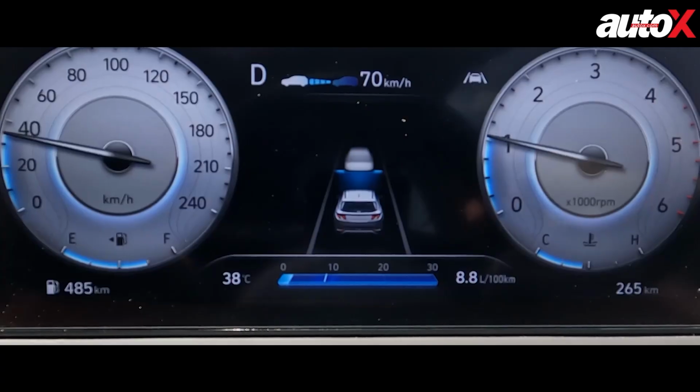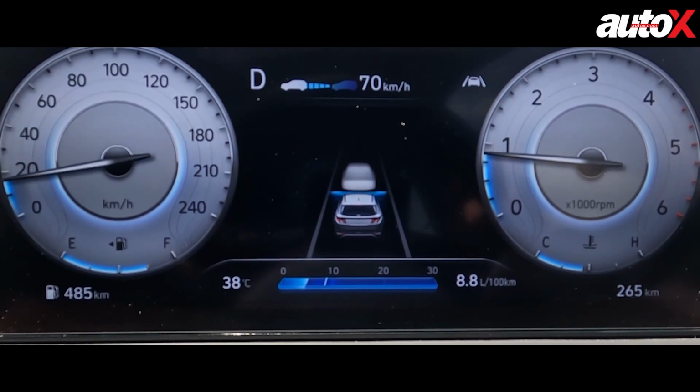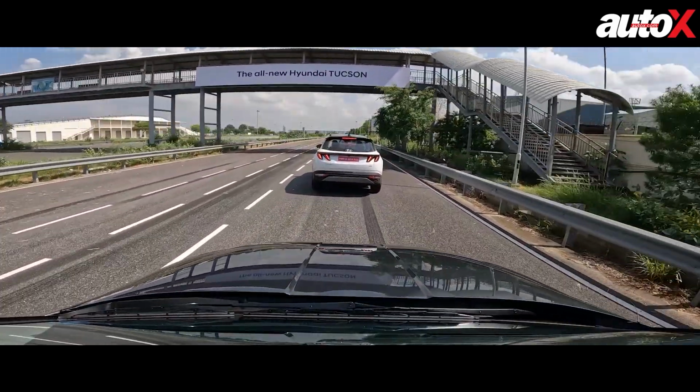Now I've taken my legs off the brake and the accelerator pedal. I'm not giving any input to the car, but it can stop on its own since the forward car is slowing. I can see he's not using the brakes at all, and the car has slowed down and pretty much come to a stop on its own.